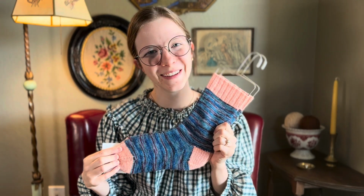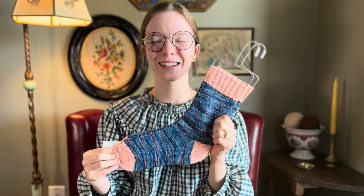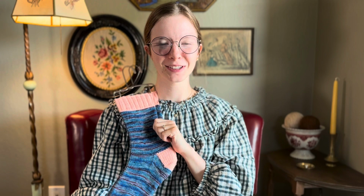Now that I've shown you, I will probably start wearing them in the morning when it's a little bit cooler during my quiet time. Put them on just to enjoy them. So those are my finished objects.